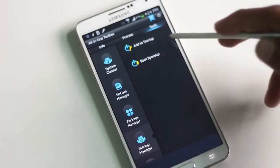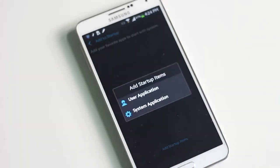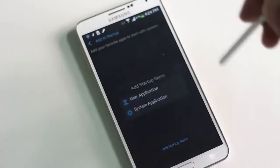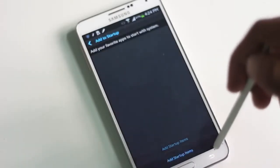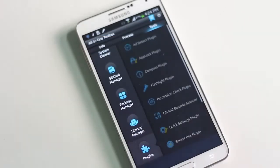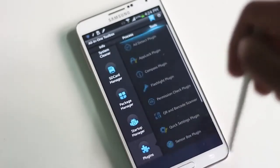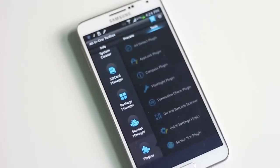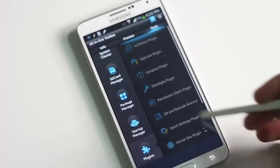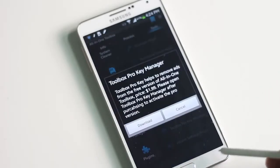Then we have package manager and startup manager. In startup manager you can choose to add any application you want to start as soon as your phone boots. So that's a cool feature. And you can also add various plugins like AdBlock, QR code scanner, flashlight and many more. So it's a must-have application as in this application you can have all the tools that you would need.